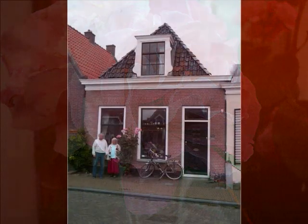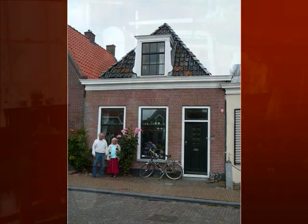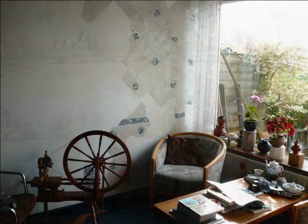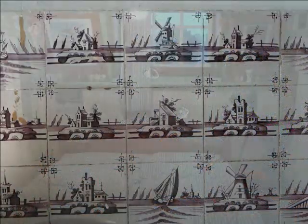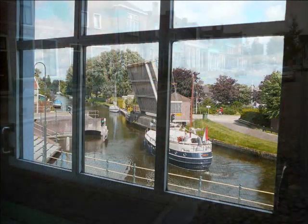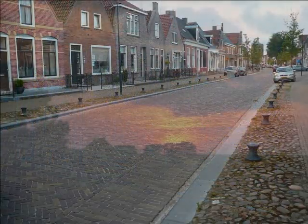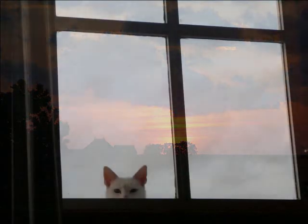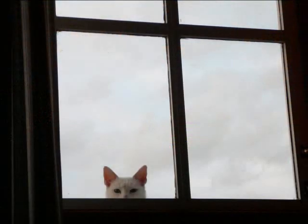On to Friesland, we stayed with this couple in their house that was built in 1697. Some of these tiles are original to the house. Our bedroom overlooked a canal that was once the main street of the town. We could watch the sunset over the IJsselmeer. In the mornings, we were greeted by the cat peeking in the window.